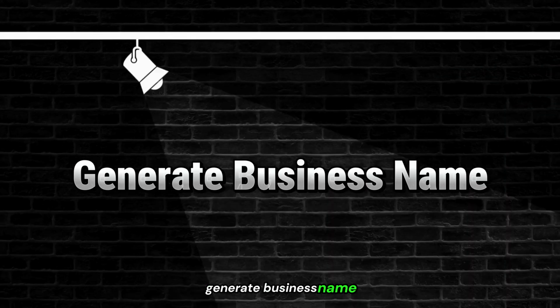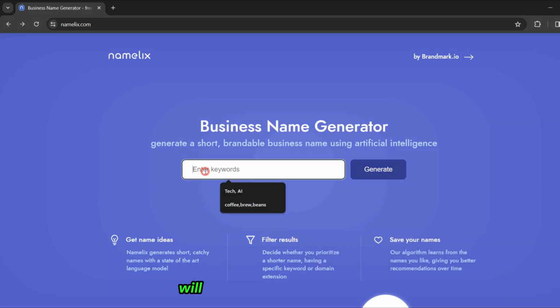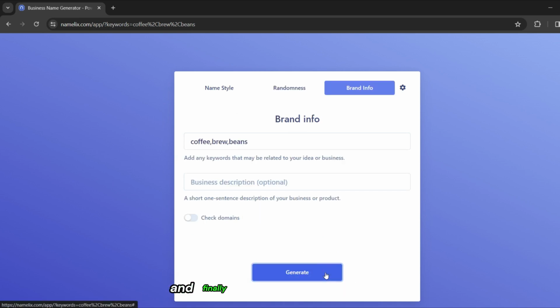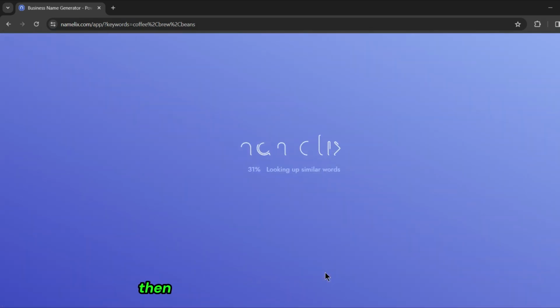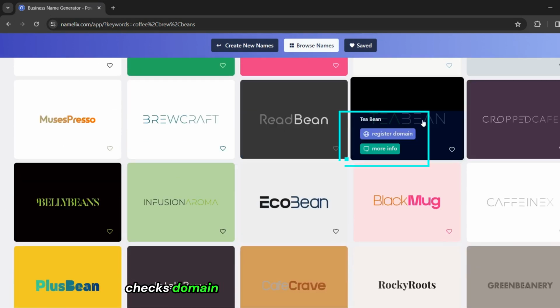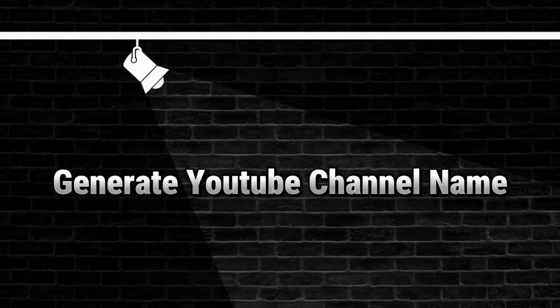Generate business name. First, let's say we're starting a coffee shop. We'll enter coffee, brew, and beans. Namelix then shows some options, you can choose as you want. And finally, click the Generate button, then Namelix generates a list of unique names, checks domain availability, and even creates a logo.